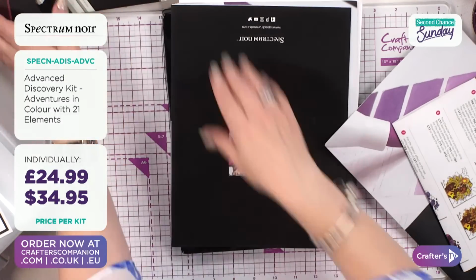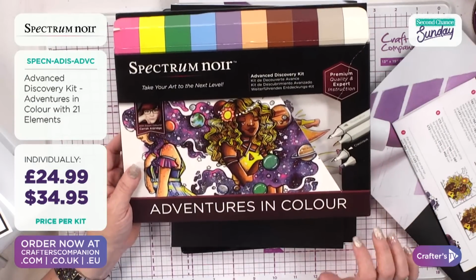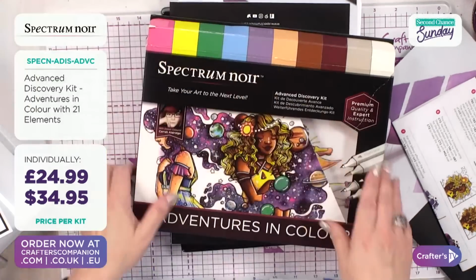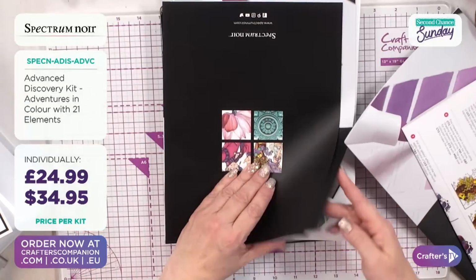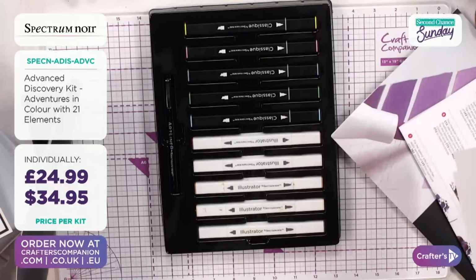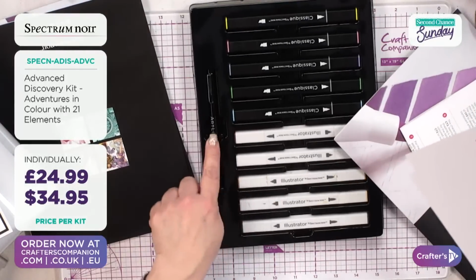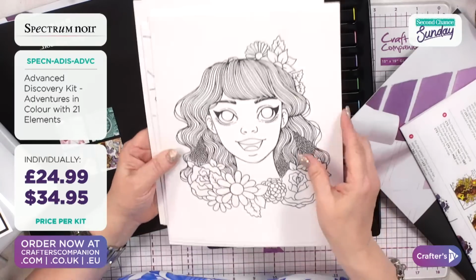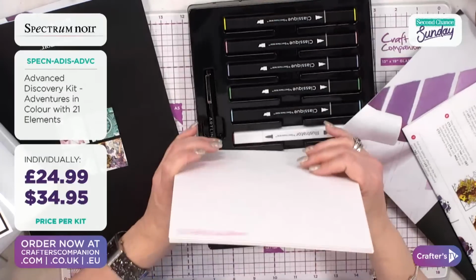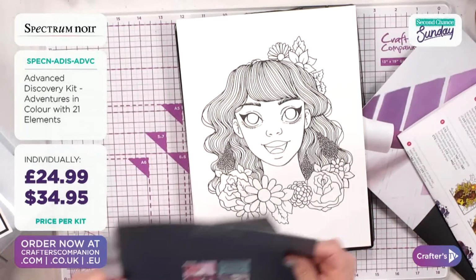But this is my favourite, and I adore these. This is the Adventures in Colour. So you can see your beautiful image on the front. And again, we've got all these images, and it's not just these, Becky. We've got a heck of a lot more in there as well for you to have a practice on. You've got all your pens, so you've got Classics and Illustrators in here as well as a fine liner, which helps for those details. And then all these practice sheets as well that you're going to have a play on. And there's loads in there to be able to work with. Look at the size of them. Brilliant. A4 size. Absolutely fabulous.